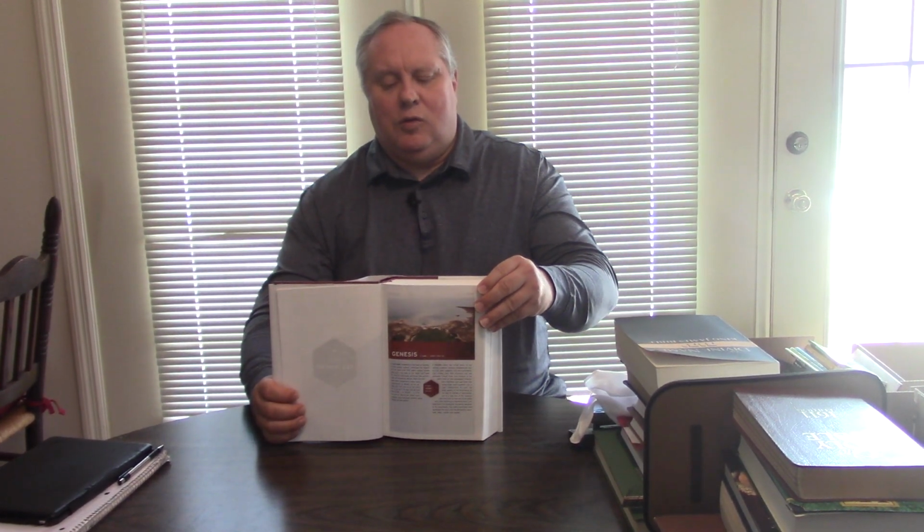It's been a few days since I looked at this, so let's look at where they got these introductions from. I was reading the bottom of the page notes and book introductions previously published in the NIV Foundation Study Bible. I thought that was kind of unique, that it didn't come from Halley's, unless the Foundation Study Bible came from Halley's, which I don't think it did.